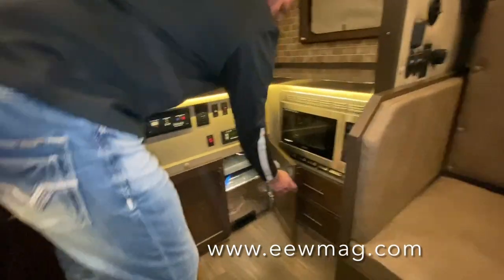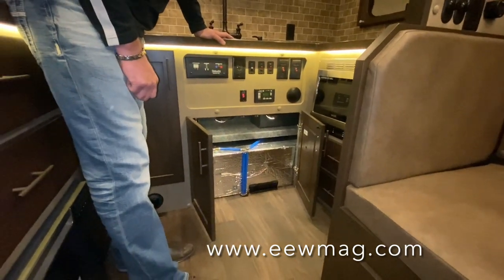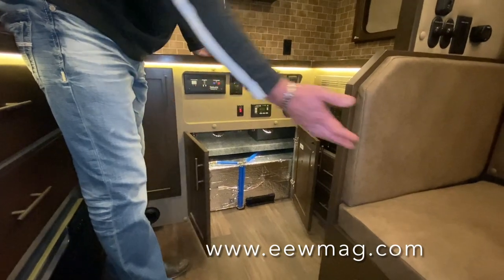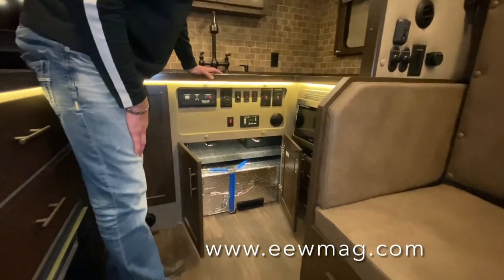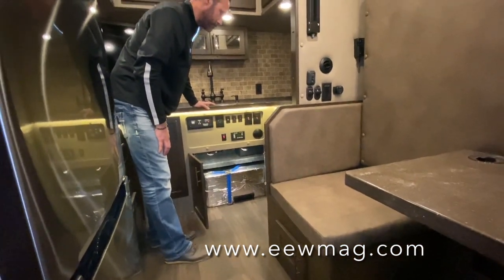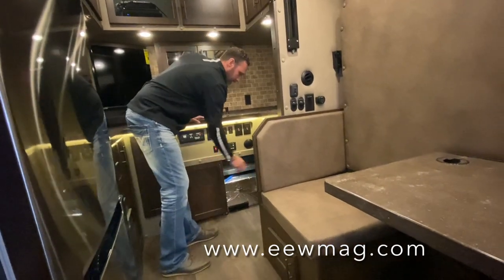Down here we got a second water tank. So Chris wanted to double his water capacity. So we got a 30-gallon water tank here and a 30-gallon water tank under his dinette bench here. And then the water heater's 6 gallons. So full of water, he's got almost 70 gallons of water on board.